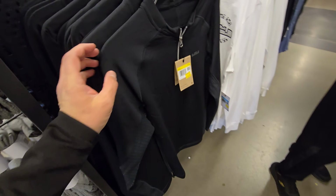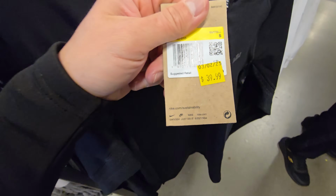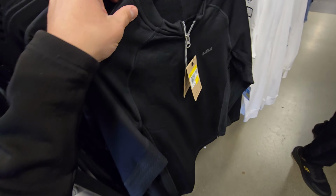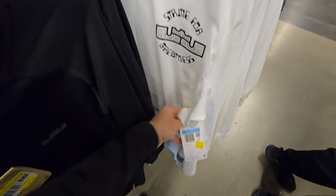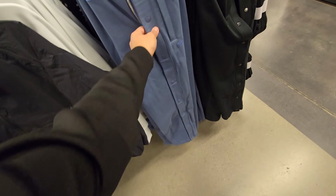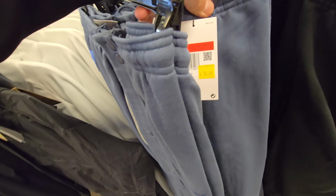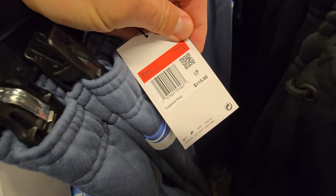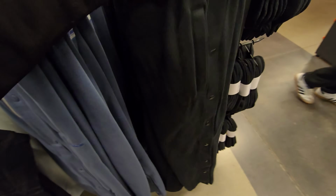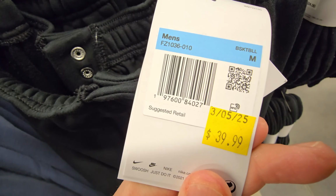Ton of LeBron haters out there. They do have a ton of LeBron merch. Got a long sleeve pullover. These are $40. Got these in various sizes. Long sleeve shirts right here go for $20. Got some pants. These are the pull-away pants. These are usually very expensive, $40, which retail for $115 normally. Got them in black as well. Throw these over your regular shorts.